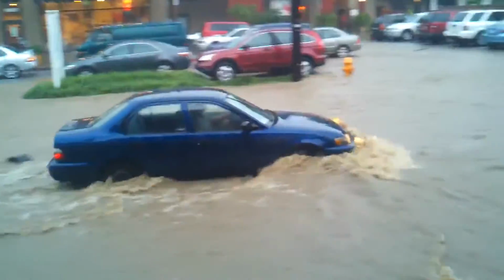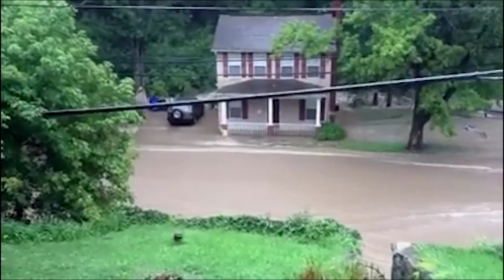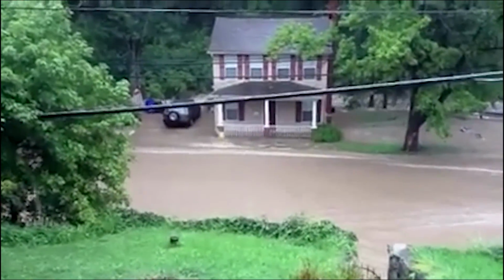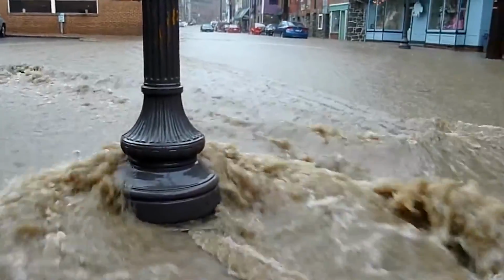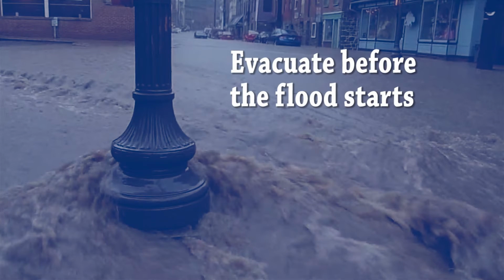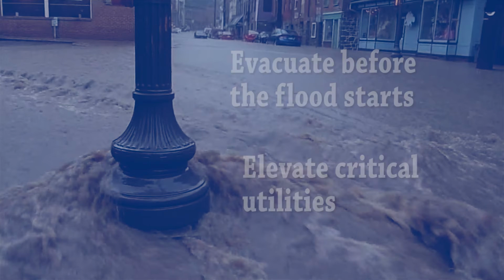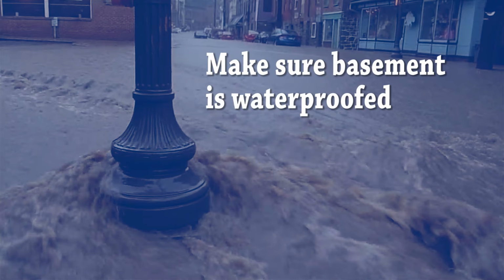There are many ways that businesses and residents can prepare for flood events. These actions are low cost and can help save your property and investments from flood damage. Some of these include to avoid being trapped when floodwaters threaten your area. The best action to protect yourself and your family is to evacuate before flooding starts. Elevate critical utilities such as electrical panels, appliances, and heating systems. Make sure that basements are waterproofed and that your sump pump is working.